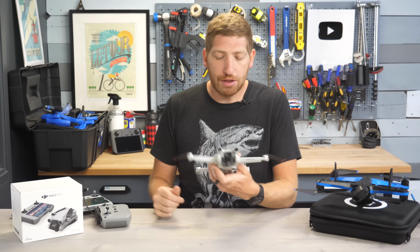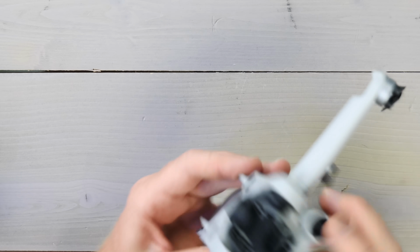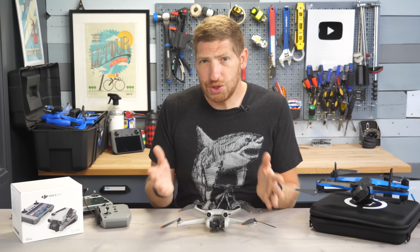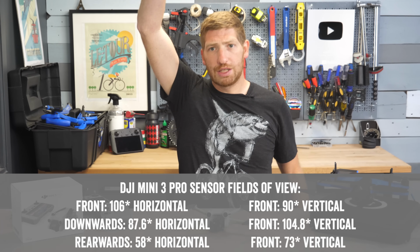In the case of the Mini 3, it's got three sets of sensors. It's got these frontwards ones right there, you see at the top. It's got these two bottom ones right there. And then it's got two rearward ones right there. In the case of the Mini 3, these sensors have two different ranges for the field of view. They have a horizontal range like this, and they have a vertical range like this.